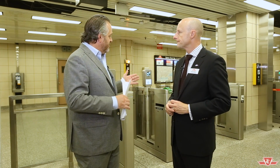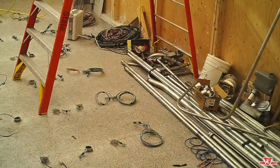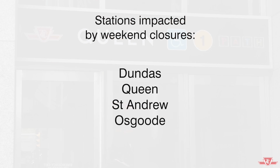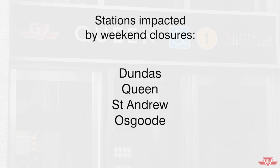Yep. So as you can see, installing these new fare gates, it's a lot of time and effort in construction. This is not easy work. It's difficult, it's noisy, it's dusty. So let's just very briefly give our customers and people watching some sense of what we're going to do at some stations. Yep. So for example, we're going to have a weekend closure at Dundas, followed by a weekend closure at Queen. And what that simply means is that trains will not be stopping at those stations. They won't service those stations. That's right, and we'll make sure there's plenty of publicity to warn customers of that and to make sure that they know what their alternatives are.